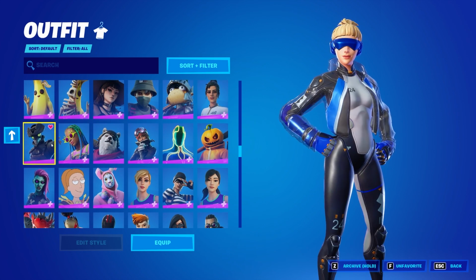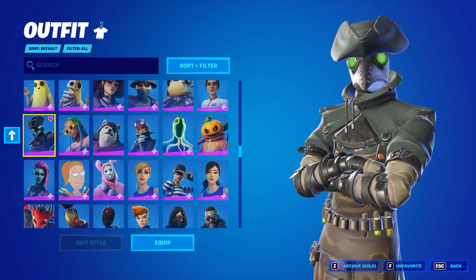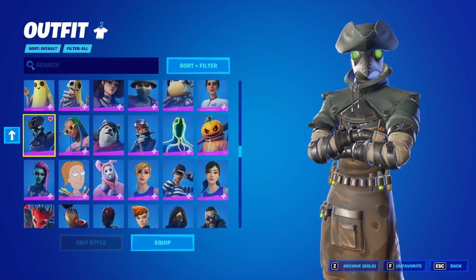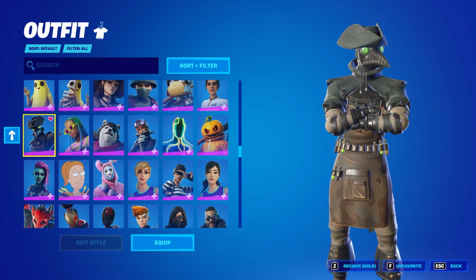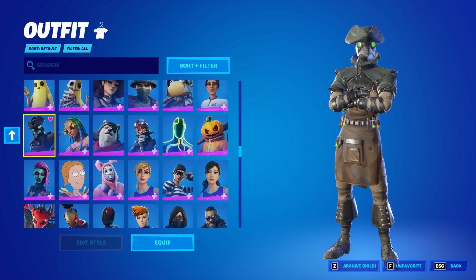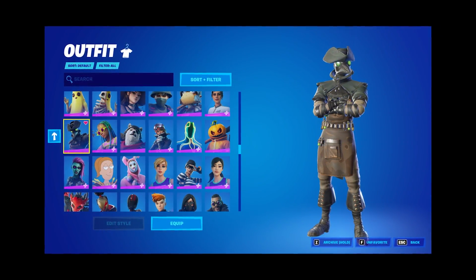And then after that, we got the Plague Doctor skin. As of the recording of this video, it's been 1001 days since this skin was in the shop. There's not an official reason, but a lot of people speculate it's because of the whole virus thing. But yeah, it is a pretty cool skin. I remember I just bought it for the back bling because I thought the back bling was really cool. It was just a nice slim cape. But then it was kind of too slim and I didn't end up using it much.